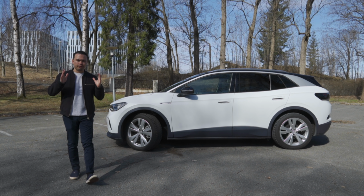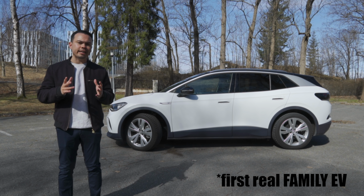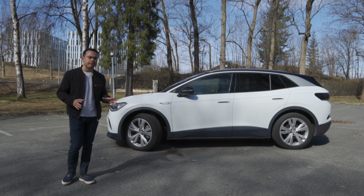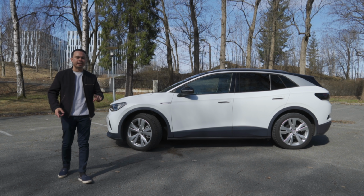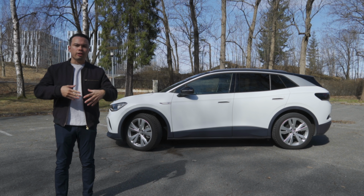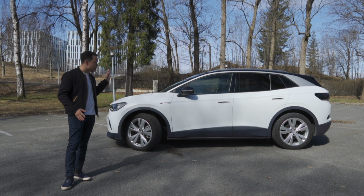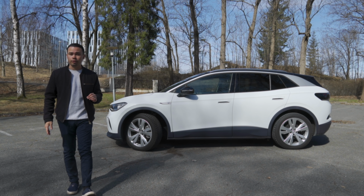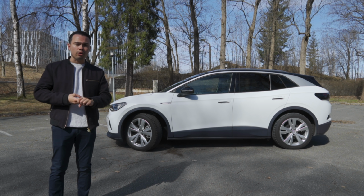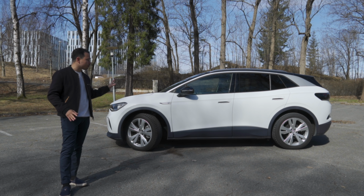The ID4 is a turning point in my opinion because it is the first real electric SUV to hit the market. Remember, every other EV that has come before this has either been a sports car, a performance car, or a luxury car. And those EVs that have been priced quite fairly have been much smaller than this. You know, something like an e-Golf, a Nissan Leaf, a Kia e-Niro, or a Kia e-Soul, a Hyundai Kona Electric are all much smaller than this.